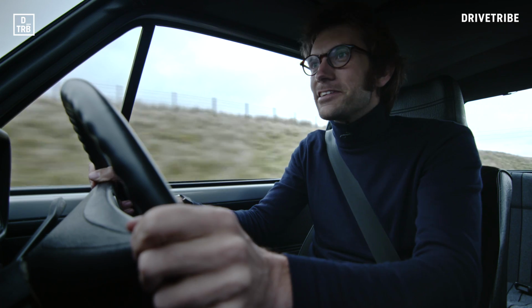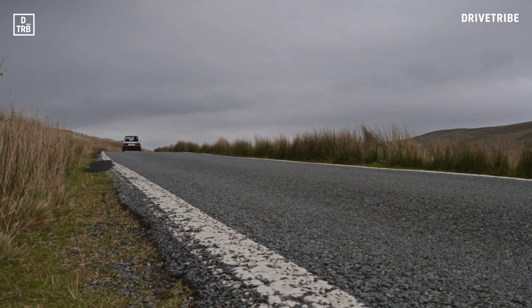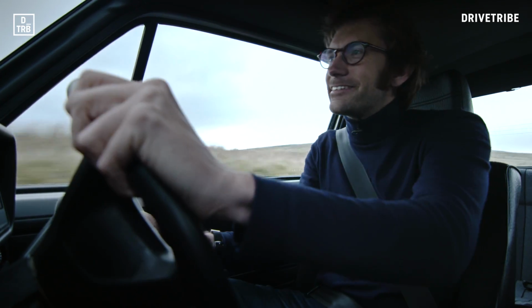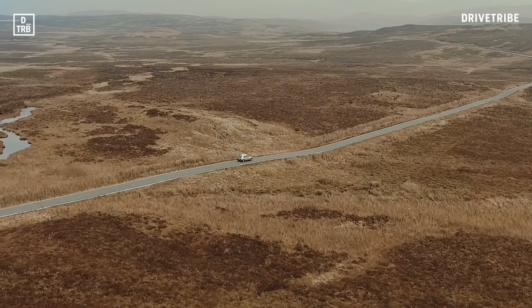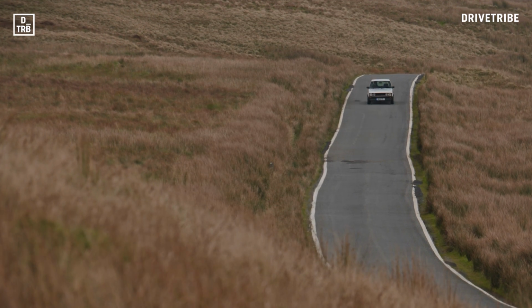On a road like this, a little narrow road across the moorland, it's a proper step back in time. You know, there's nothing out here to tell me that it's not 1976, frankly. It just looks so dinky out here on the moorland roads of North Wales. Yet the Giugiaro styling still has an impressively modern sharpness to the lines.